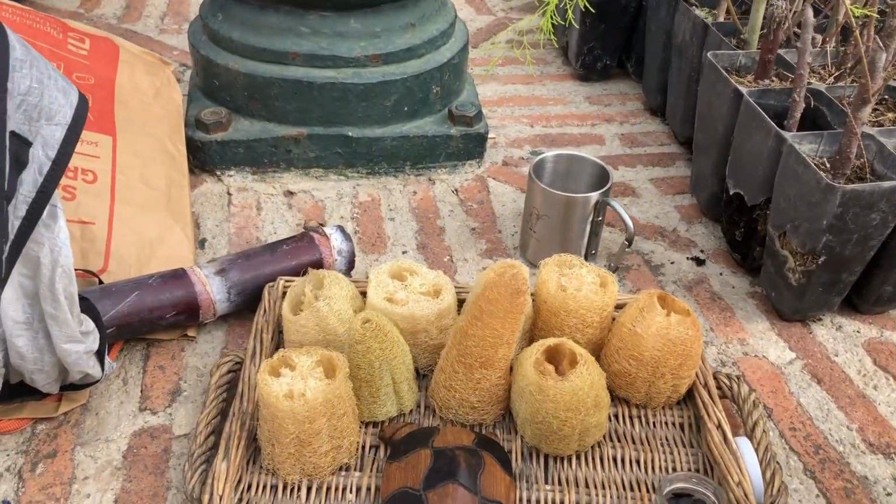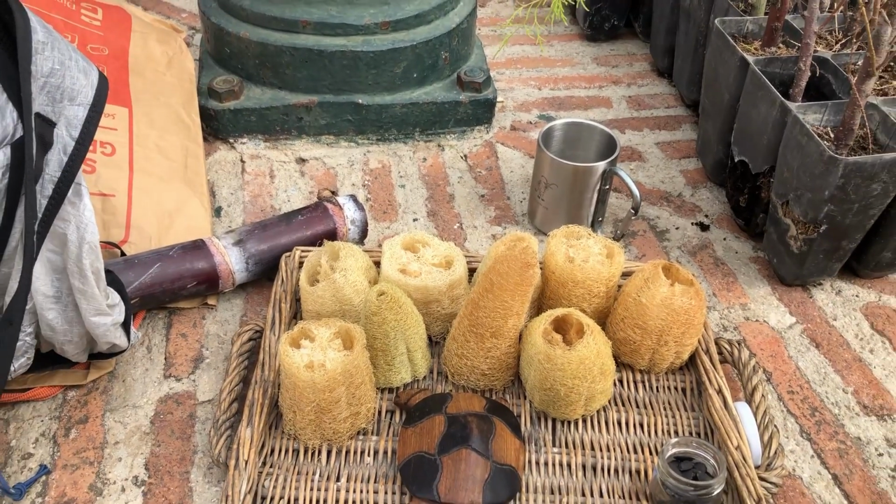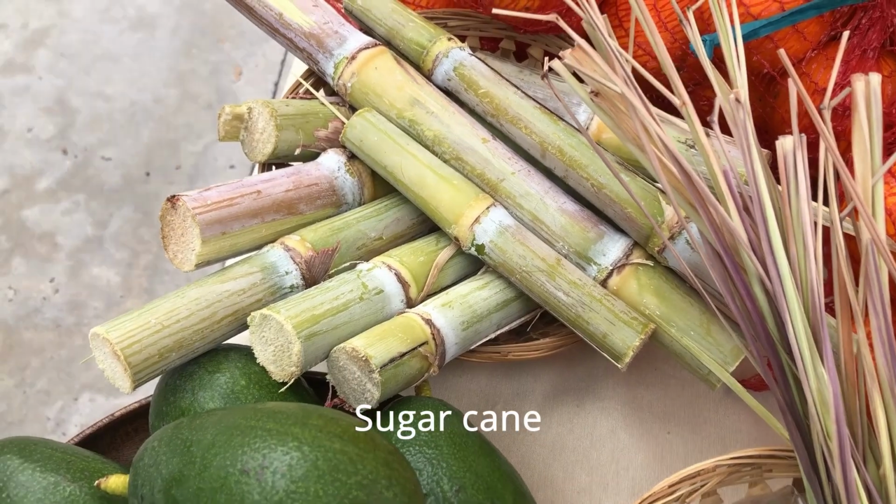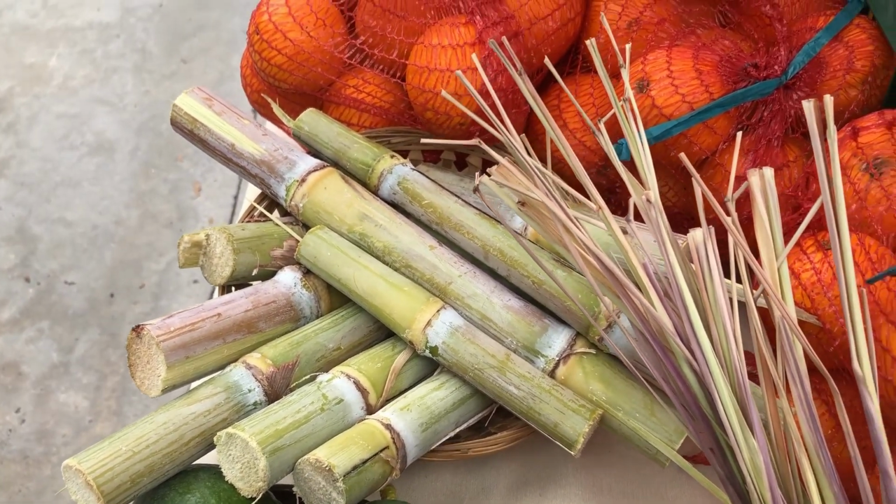You want one of those, Mia? See that? Did they grow it around here? Of course, there's a lot.